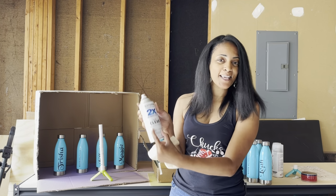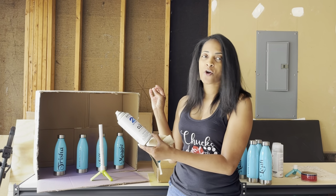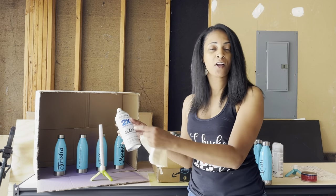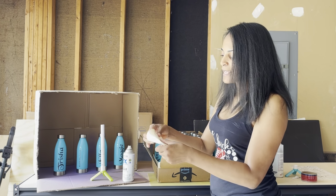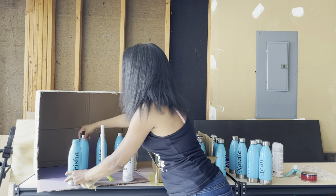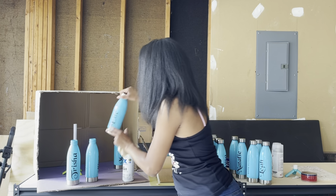It is to seal and protect. Yes, you can use this to seal your crafts, anything. It gives it a clear finish, a gloss finish, and it seals. So you don't see any residue left behind. I'm gonna take off all the tops just because I don't want the top sprayed.